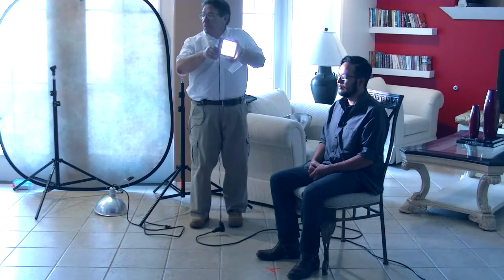Now, I can adjust the intensity of this light by doing one of two things in the case of the LED. I can move it closer to the subject and increase the amount of light, or I can move it further away and decrease the amount of light, and it softens it because it spreads it out further. The second option is a rheostat, and by adjusting that rheostat, I can bring the light down. All right, just go all the way down to nothing.